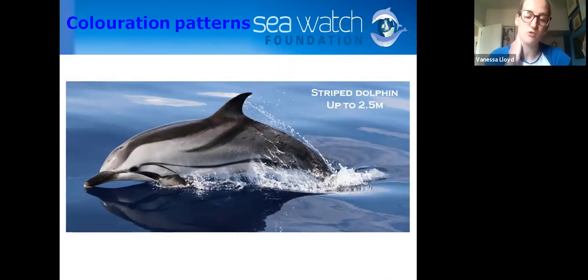Here we have the striped dolphin, which has beautiful patterns on it. And the shape of this dolphin is quite similar to the common dolphin, but as you can see, there's different colorations. So it has this lovely stripe running from the eye to the tail fluke, and from the eye to the flippers, or the pectoral fins. Again, this has quite a long, slender beak and a centrally placed dorsal fin, which is, again, quite tall and recurved.